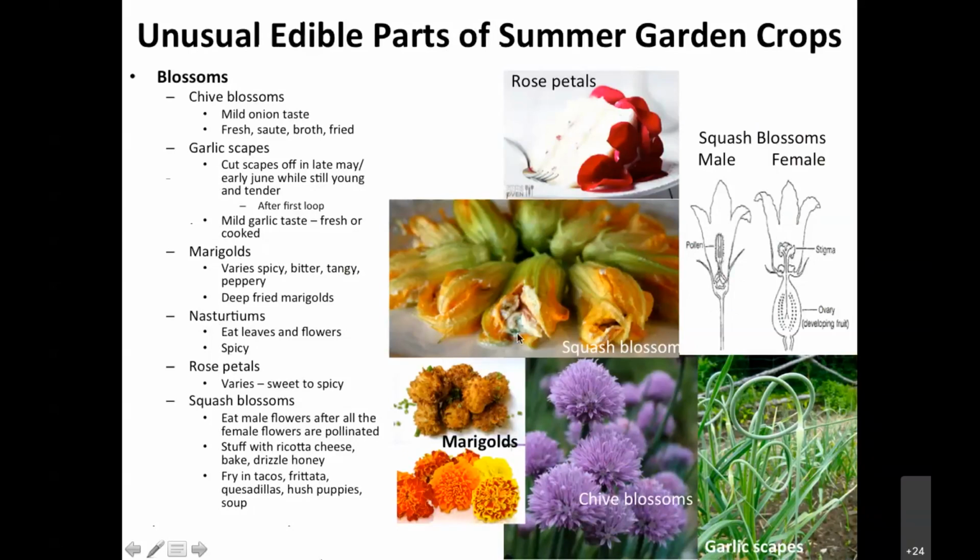I love to stuff them with ricotta cheese and bake them with honey on top, or make fritters, tacos, things like that out of them. It's really, really delicious.